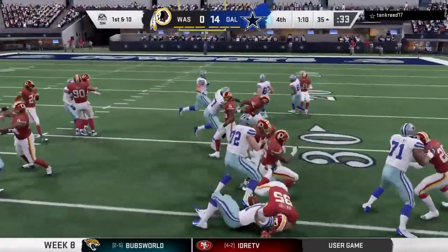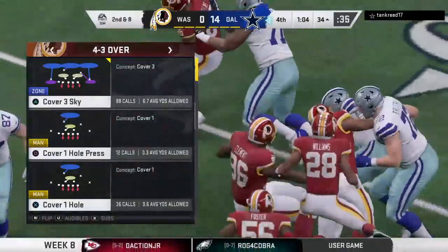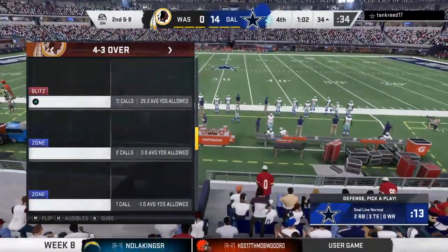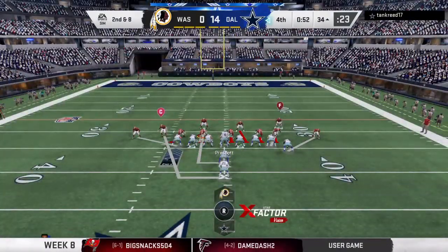Now Elliott. Give him a couple on the carry there. 2nd and 8. I know that speed is the hallmark of today's NFL game, but the key to good rushing defense is still having your linebackers set the edge. The last run got a couple. Here's 2nd and 8.